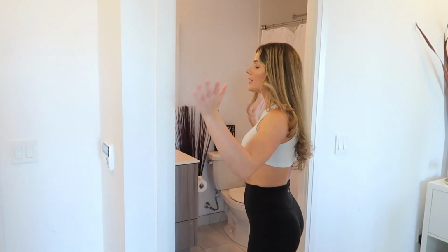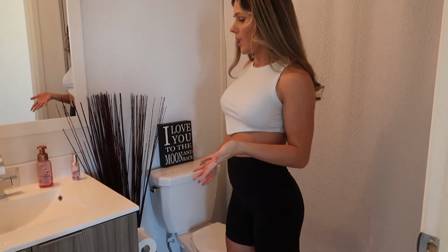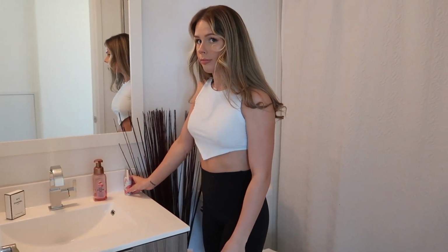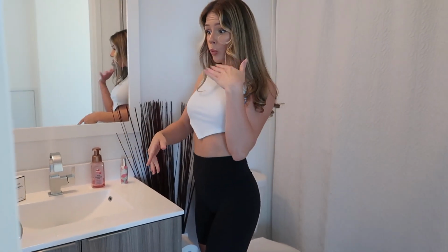So moving on, we're headed to the guest bathroom, and this is basically just used for guests, obviously, and when I have to go to the washroom and I don't want to go into the other room. Over here, we just have a little Bath and Body Works soap and the spray, just in case you go boo-boo.